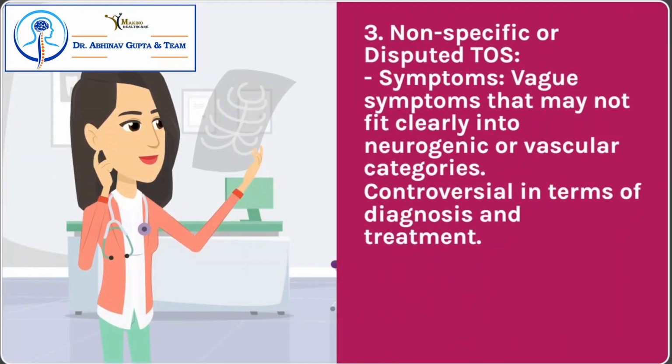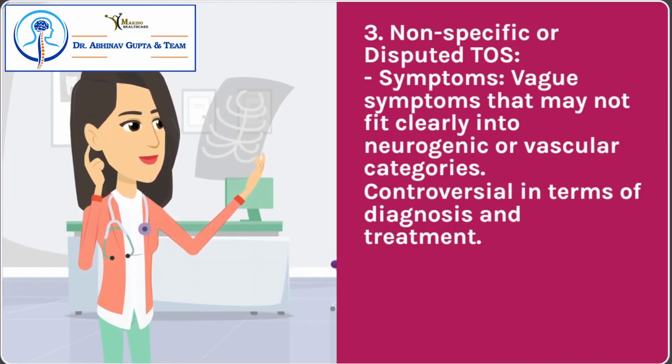3. Non-specific or disputed TOS. Symptoms: vague symptoms that may not fit clearly into neurogenic or vascular categories. Controversial in terms of diagnosis and treatment.